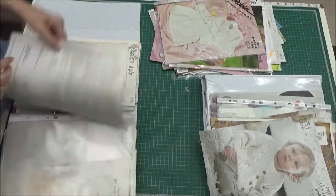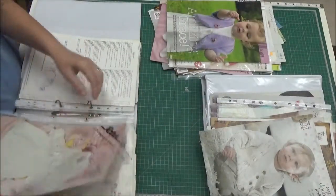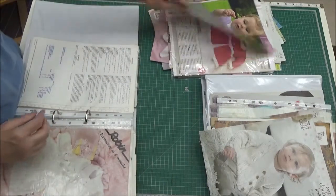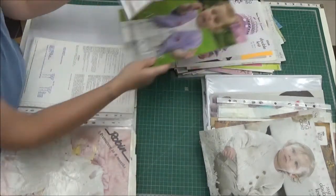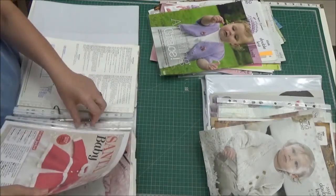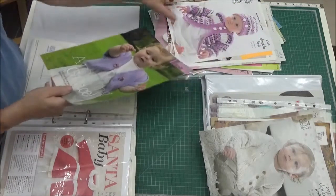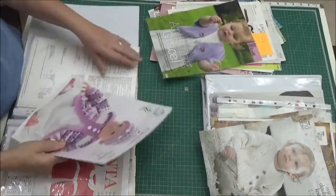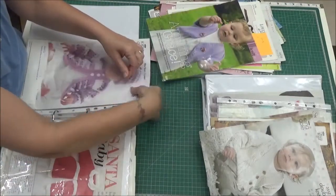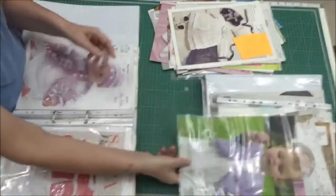So I'm slowly adding extra ones in as I come to them. And then if anybody asks me if I've got a particular pattern for such and such, what they want doing, I could just say boy, girl, and what age. So I've just seen new ones, so I'll leave that there.